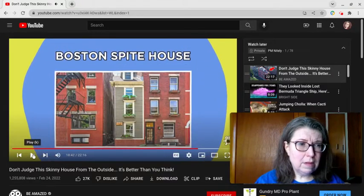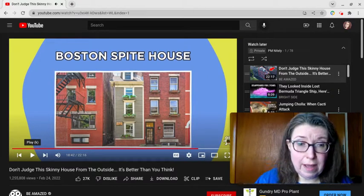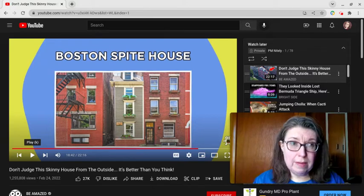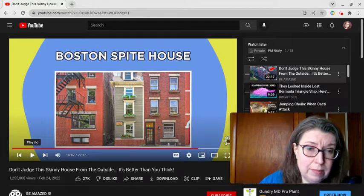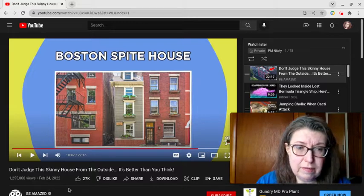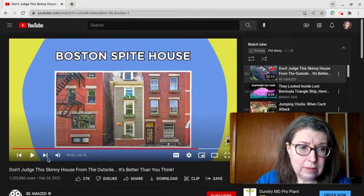Boston Spite House. So that house, that was pretty. I could see myself living in that because you had the natural light, which would make it more comfortable. And it had a pretty little area in the back for a garden. So I could see myself living in that. That was pretty nice.